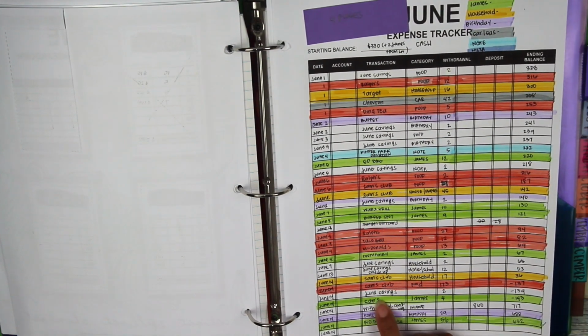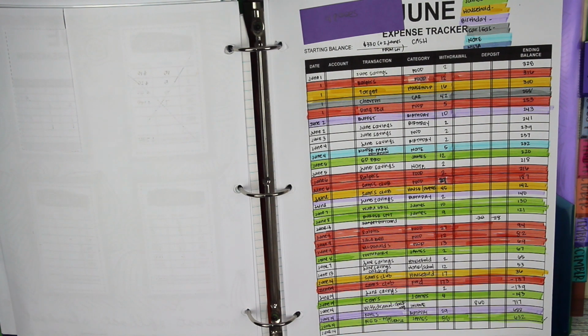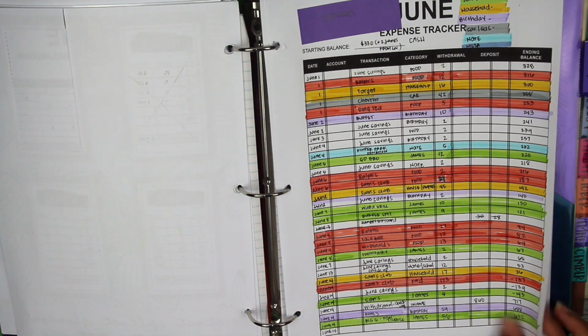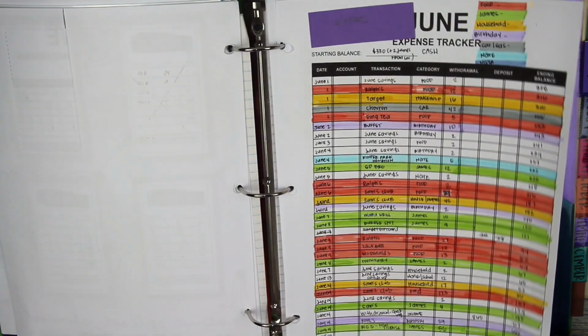I just didn't highlight our June savings on here. I am participating in the June savings challenge. It's $2 a day, and that's what all of these little June savings transactions are. And what else with the cash?